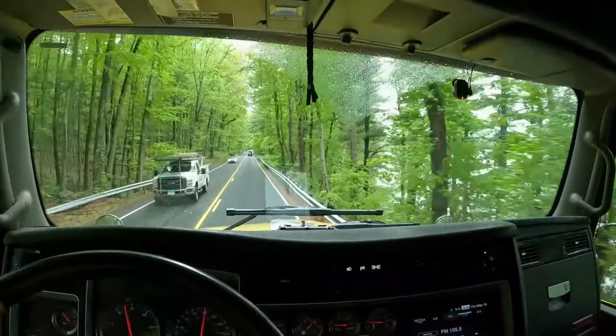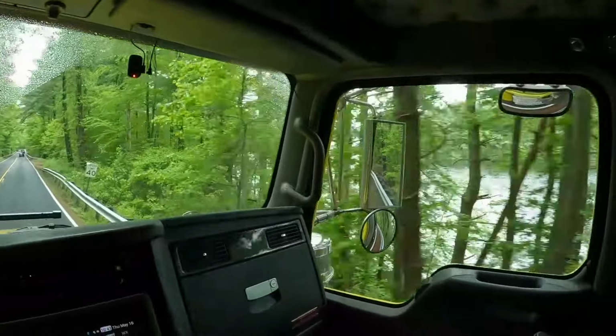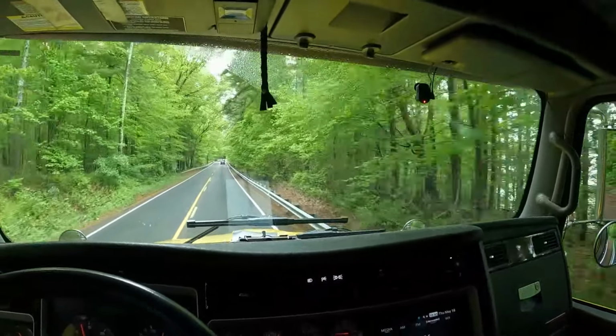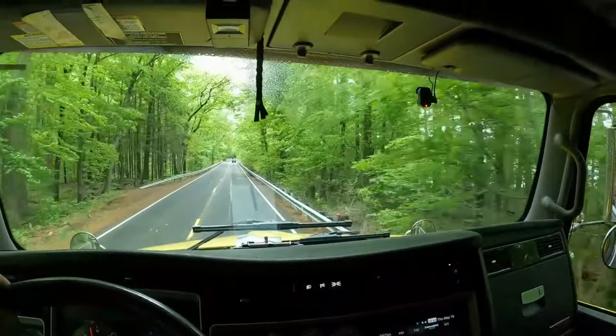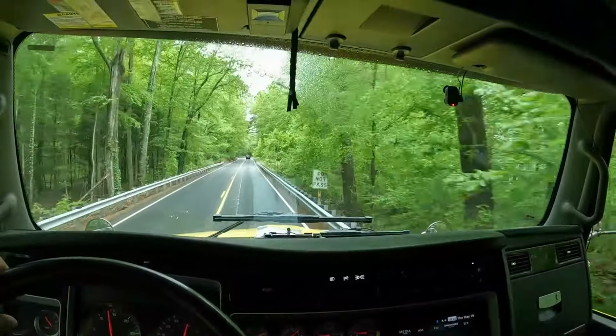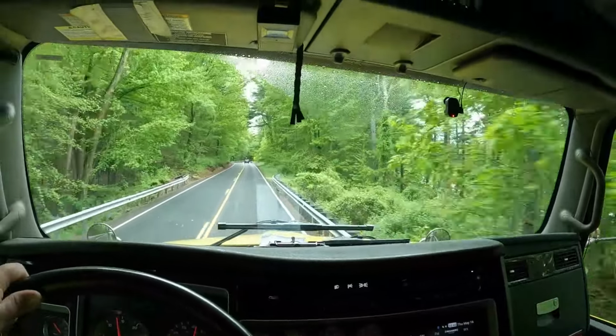That's pretty cool coming through here. Got the reservoir right there. Nice canopy coverage going on. State road, too, so makes it nice. All right, just keep running that material.